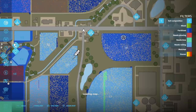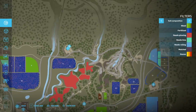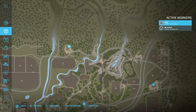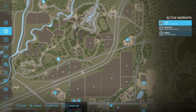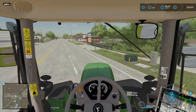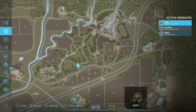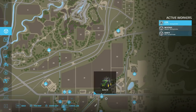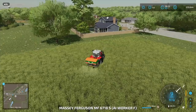Okay, so I have to take this up here. So I guess I'm just gonna set him the destination there. I'm gonna guess he's gonna go this way. Oh, I'm absolutely wrong. Okay, so he's gonna go up like this. All right. I think this way might have been a little quicker, but I don't know, maybe not.